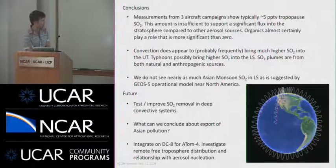And then the next thing we're really doing is making this new instrument to go on this ATOM 4 campaign and do this flight here in a couple of months. One of the goals there is to look at aerosol nucleation, but it should also hopefully help us learn a little bit about convective removal of SO2 or lofting of SO2, because we'll get measurements down close to the surface, which we don't have at all at this point.